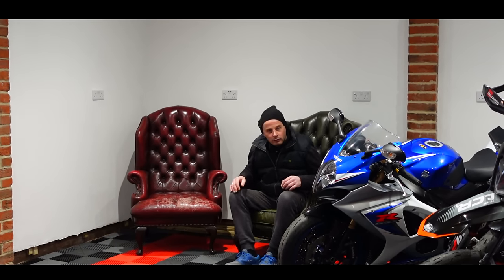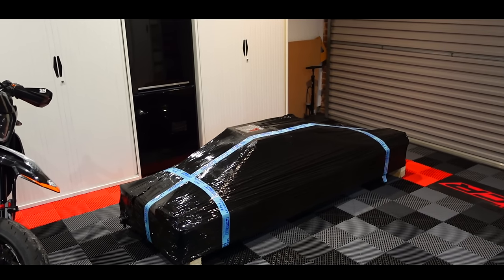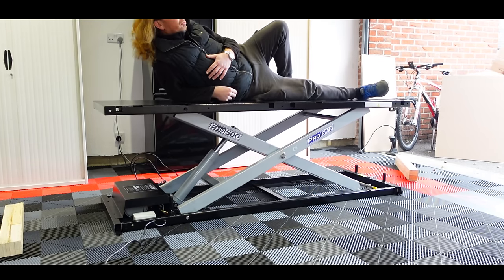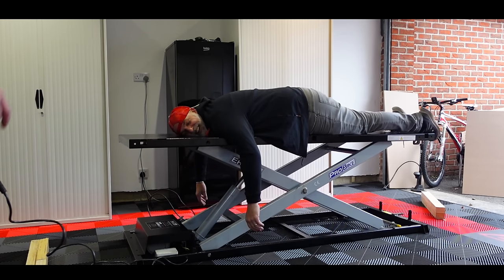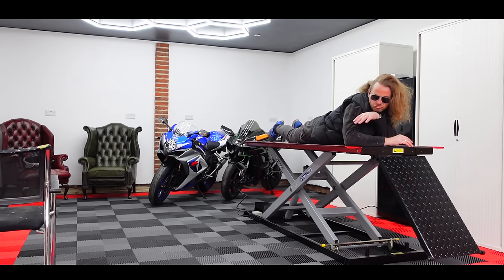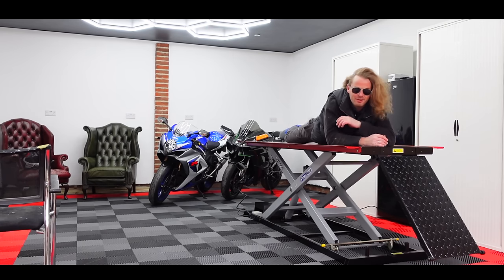I feel like Jimmy Savile. You look like Jimmy Savile. This is a pro bike. I think it's an ESH500. There's no better advertisement. Sexy. Everything about it's so sexy. Work it, baby. Work it, baby.